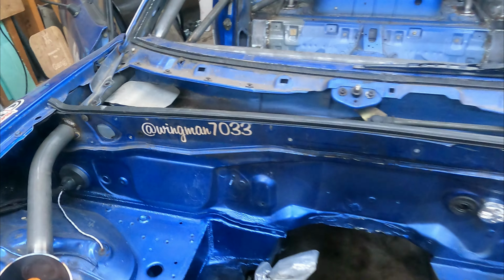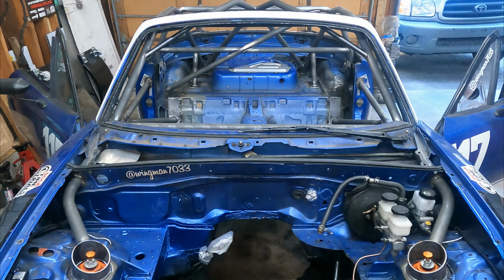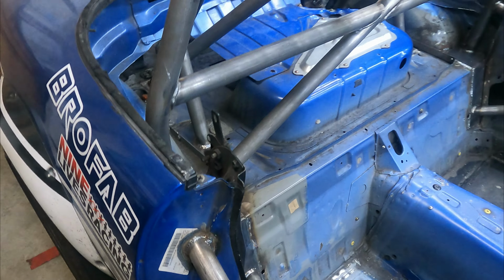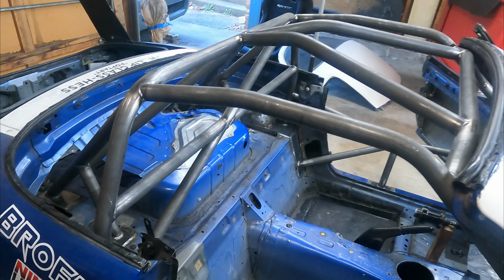Of course, the obvious benefit from a cage is that this car is now much, much safer, which will be an excellent reassurance to have when I'm doing over 160 miles an hour on track.